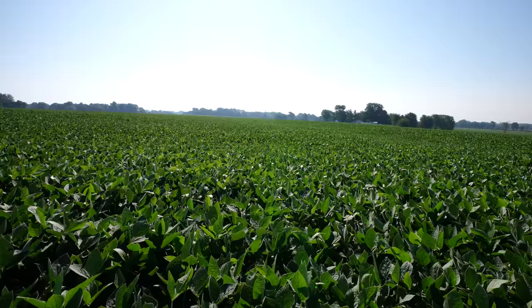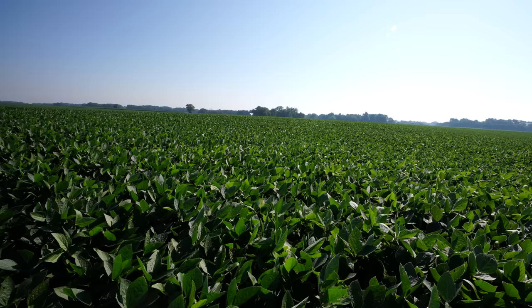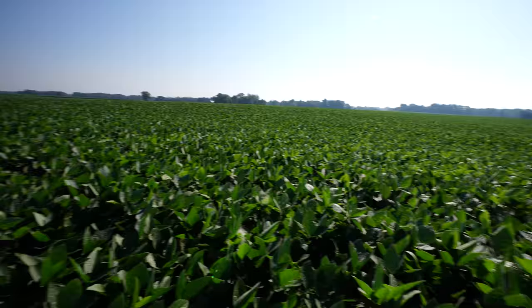To clarify, we only add the insecticide to our soybeans, not our corn. For some reason, these soybean plants are like a steak dinner to Japanese beetles and a few other hard-shelled insects that really like to ruin our day, our plants, and of course, our top-end yield potential.